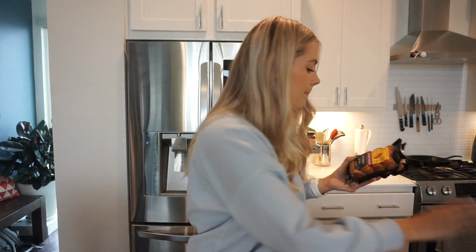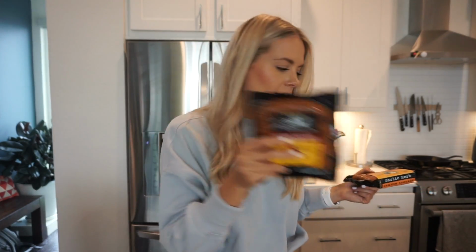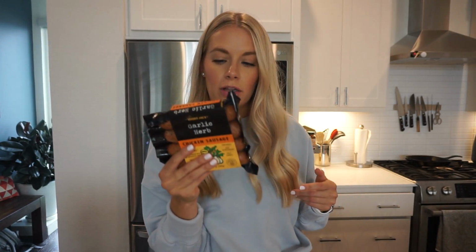So starting with proteins, how I always start, I picked up some more of these chicken sausages from Trader Joe's. These are an easy, quick protein to thaw if you haven't really thought about what you want to eat for dinner. These are awesome. The spicy Italian, smoked andouille. This is super spicy. If you like heat, you'll love this. And then I just got the garlic herb as well.